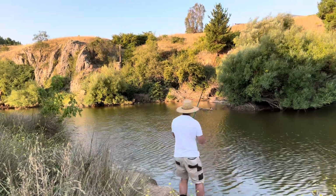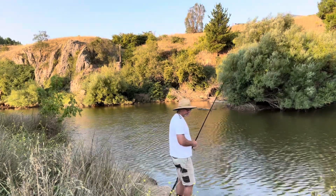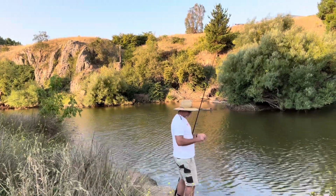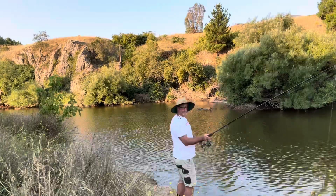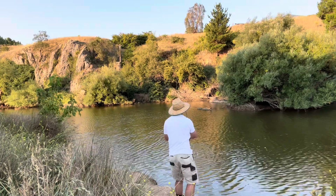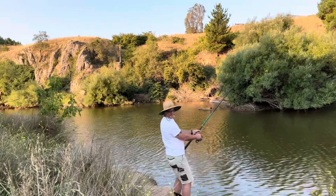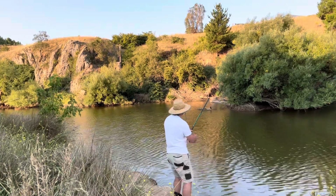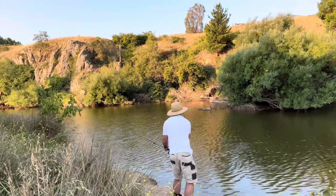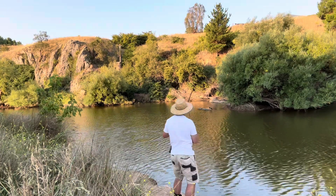Just got caught up on some weed then. Thought something had me for a second. Not going to get much luck casting like that. Got it straight into the tree then. Luckily I got it out. And we've got it all tangled up now. That's all right.